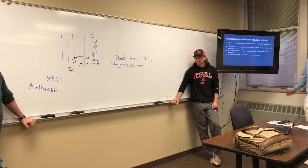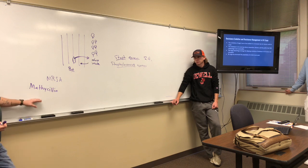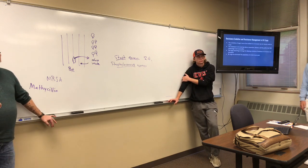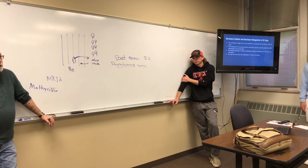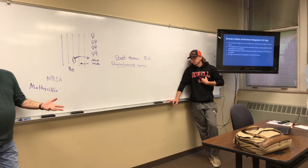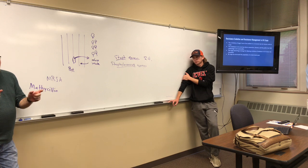So the way we keep methicillin-resistant staph infections low is by not taking antibiotics when we don't need them, so that when an antibiotic-resistant pathogen crops up, it's not in a community of bacteria that are antibiotic resistant. And bacteria share genes with one another a lot. They do what they call lateral gene transfer.